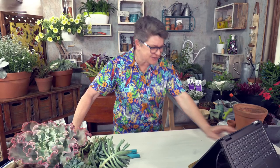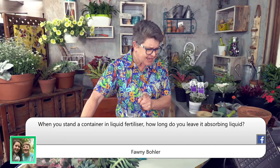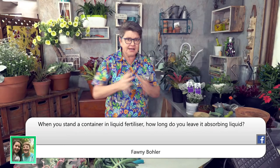Fawny asks, when you stand a container in liquid fertilizer, how long do you leave it absorbing the liquid? Let's get this up on the screen, because this looks like a very interesting question. Now, Fawny, you clearly know one or two things about gardening because you're doing it the right way. So let me just explain very quickly.